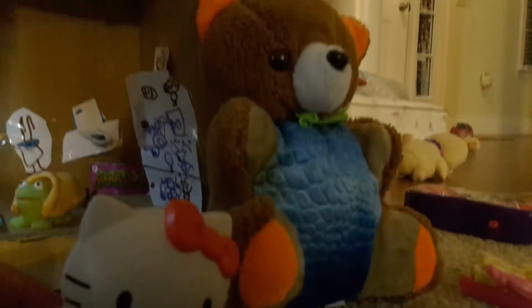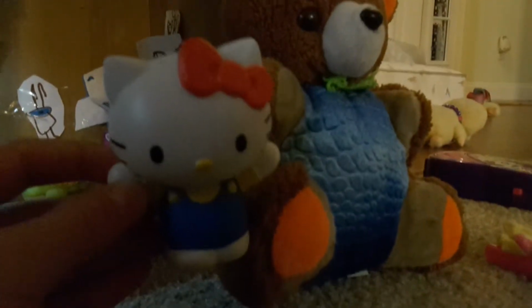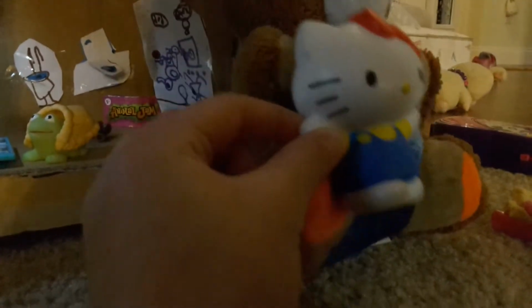And there's also a big teddy bear here that's really cute. I like it so much. You can relax all day in here. Okay.